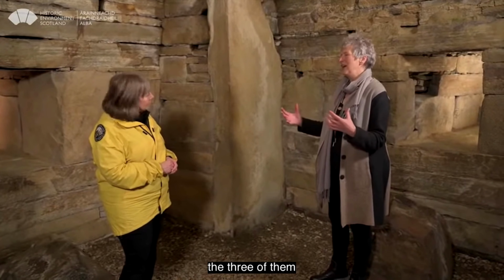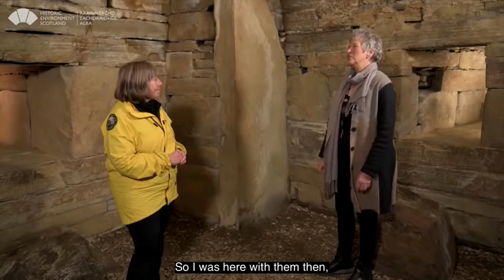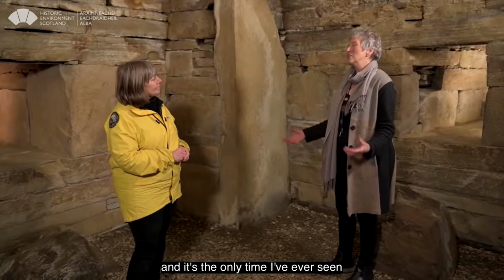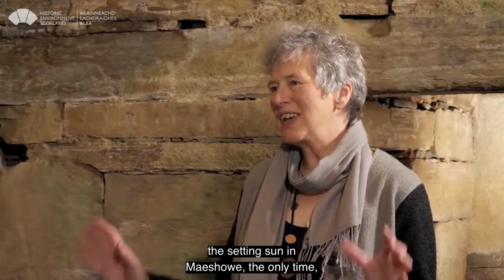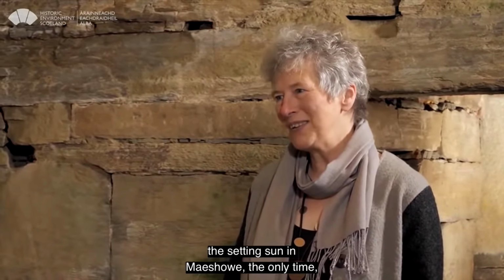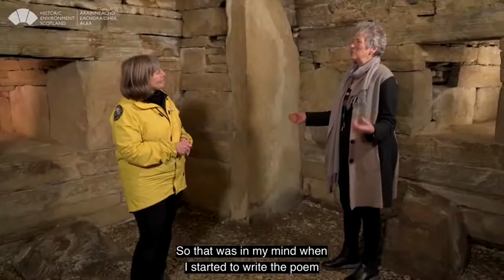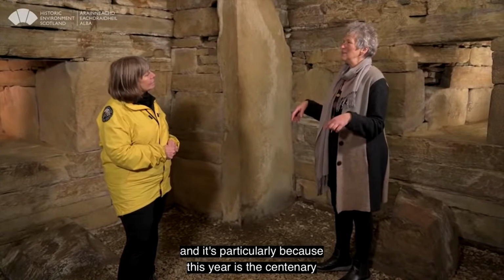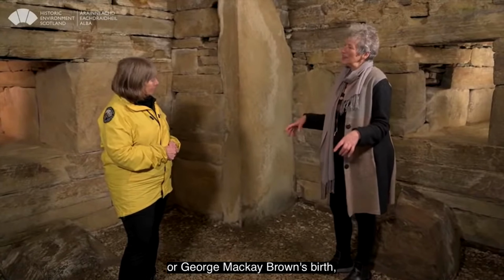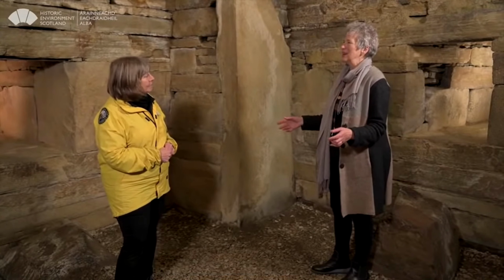The three of them did so much for the arts in Orkney. So I was here with them then, and it's the only time I've ever seen the setting sun in Maeshowe, the one and only time. But what a special time! So that was in my mind when I started to write the poem. And it's particularly because this year is the centenary of George Mackay Brown's birth. It just passed on the 17th of October.